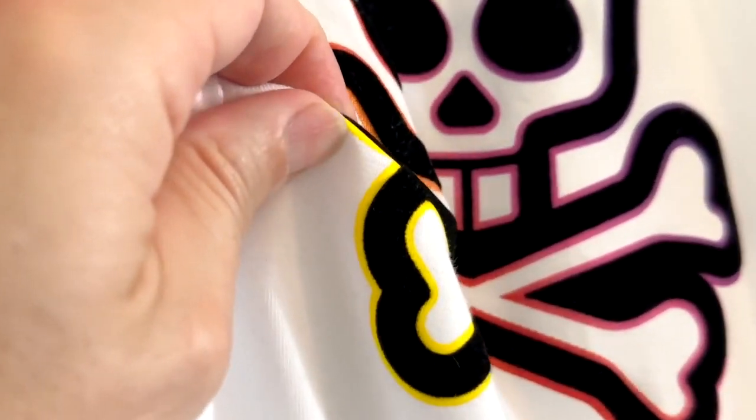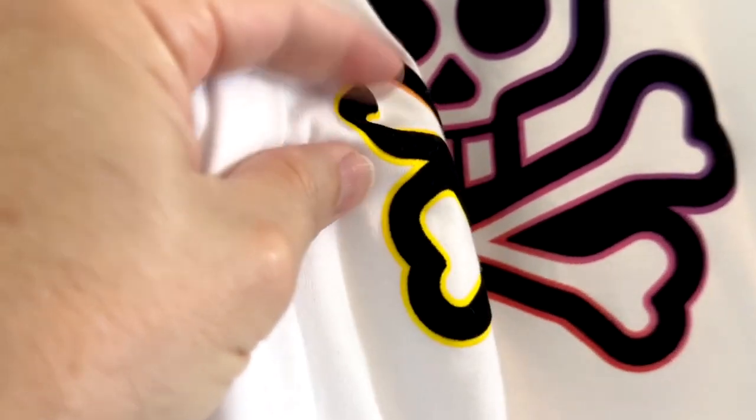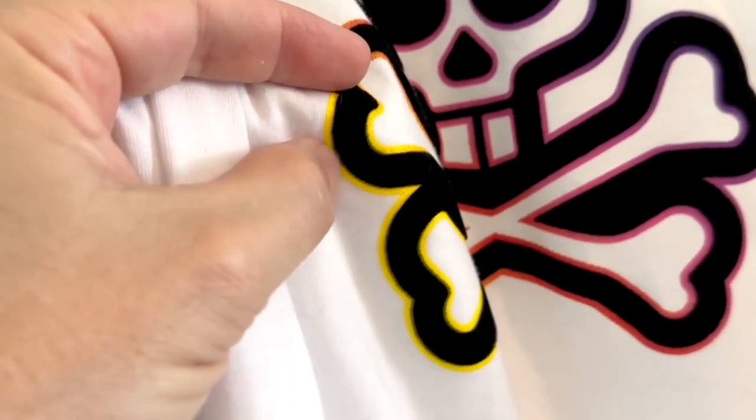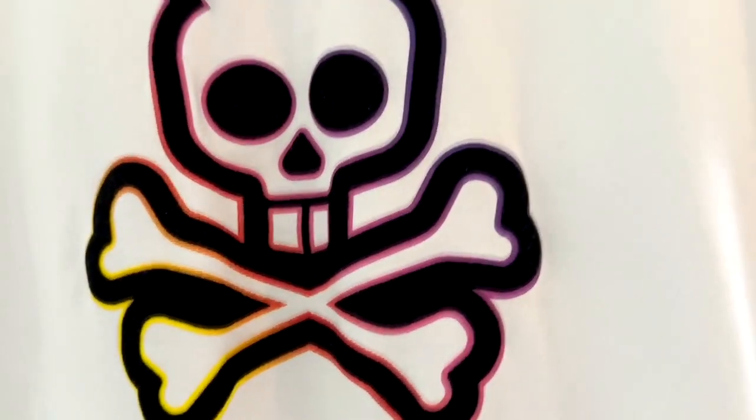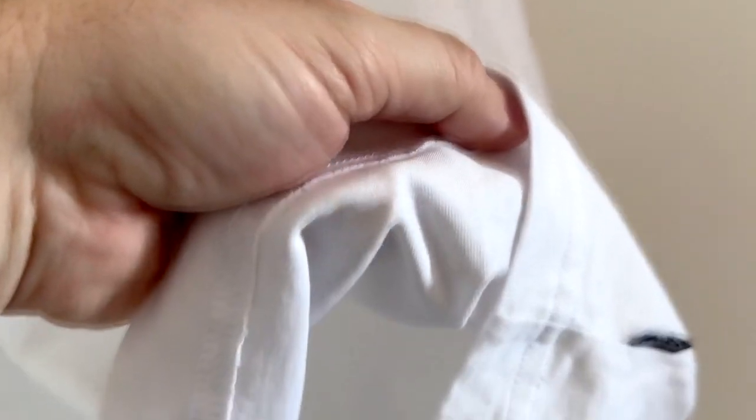And this is a raised design. It's like a fuzzy raised design. I don't know what the fuzz is made out of, but it's pretty cool. I was worried that it wouldn't hold up in the wash, that you'd wash it one time and the fuzz would come off, but it doesn't. It has held up very, very well.